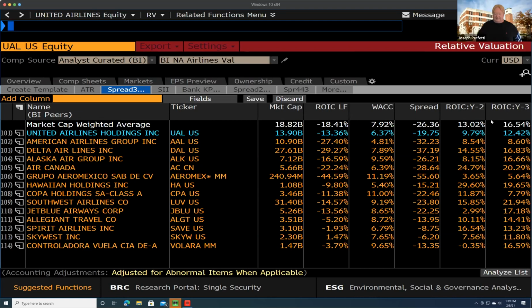So I said they did because they had a better spread than all but 5 of the airlines, and the 5 airlines that did have a better spread than them, their market cap was half of United's. Okay, but also their spread was less negative than the weighted average. So that would be the other way to illustrate that point. Okay. Why is United doing relatively better than their peers? What explains that spread being less negative?